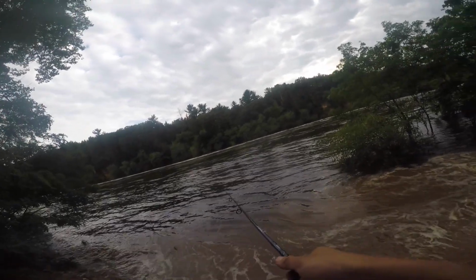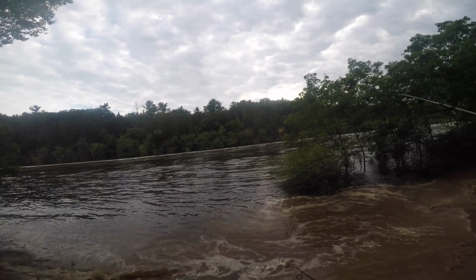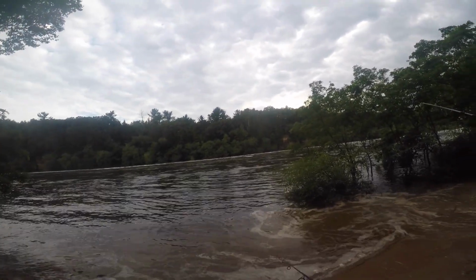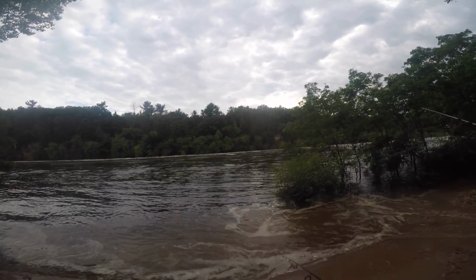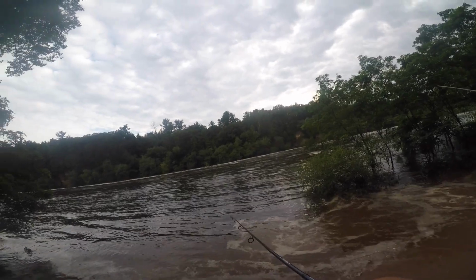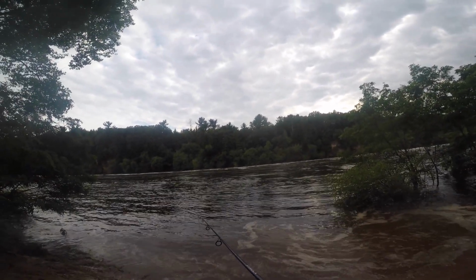A lot more tourist boats going by. I guess the river being up means more boats can be on it. But I got that little drum in my bucket. I might use them later for either cut bait or live bait. Hopefully I can get something else besides drums though. That's definitely more my goal. Don't want a lot of drums.